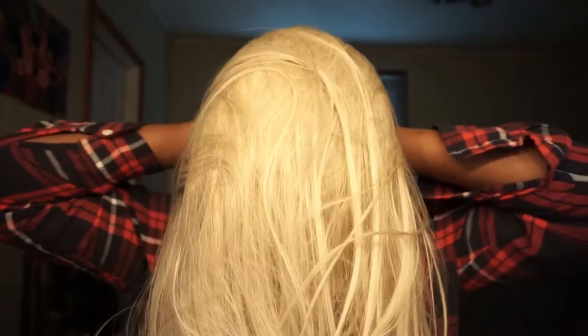I'm a little scared because, like I said, it looks pretty blonde. Just gonna plop her on. Holy cannoli. Holy crap. Okay. I don't know, what do you guys think? I've never done anything this crazy.